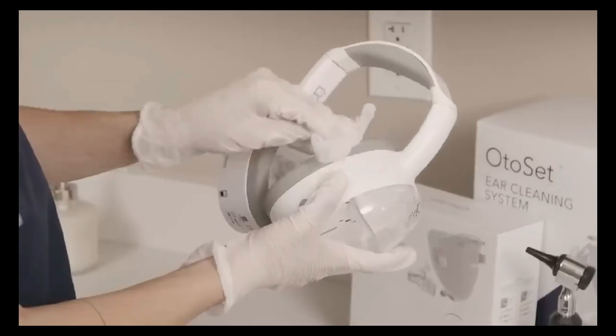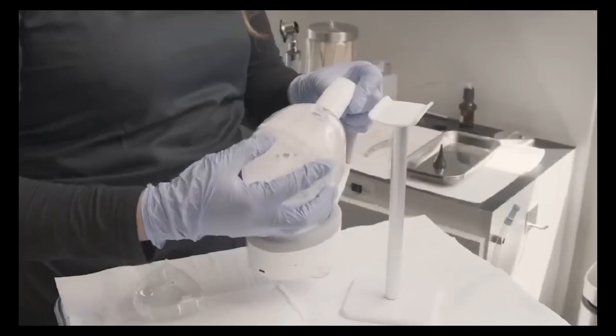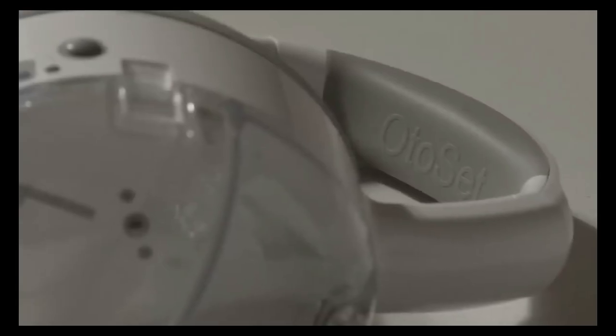The nozzles and containers are disposable, and the other parts can be easily cleaned with alcohol wipes. However, the price is pretty hefty for now at $2,753.